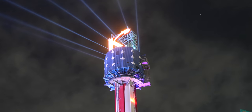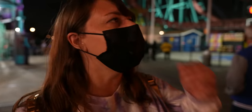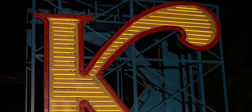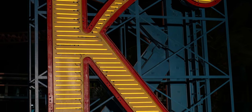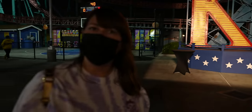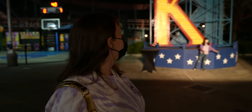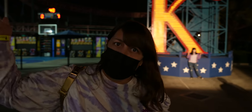Do you know how you were asking about the K? Well, they replaced it. This is the old one right here. Oh! That's the actual one? Yeah. I think they replaced it with LEDs and stuff. This is the old one. Oh, that's so cool. I just thought that was a fun photo op. I mean, it is a fun photo op, yeah. But wow, the new K is so much better.